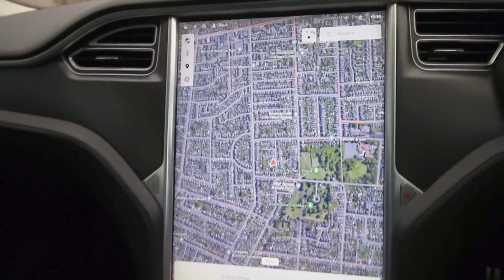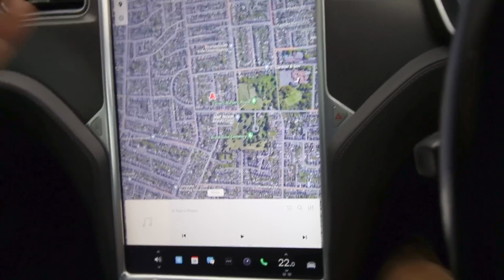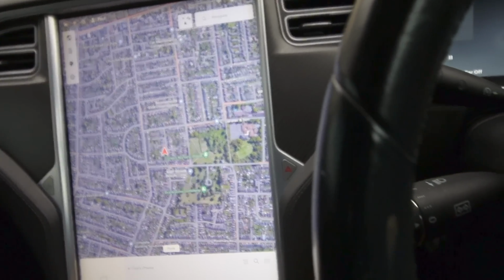Alright, so 5 things about the Tesla that irritate me. Number 1, the infotainment system. Now, what irritates me about the infotainment system, let me show you. Okay, so you're looking at the center screen of my Tesla, and as you can see, it's a wonderful big color screen with lots of information about the car.